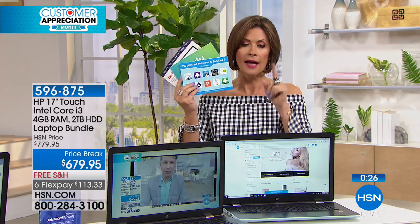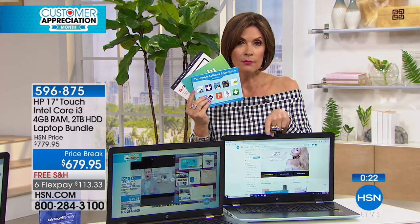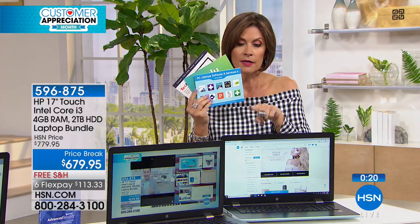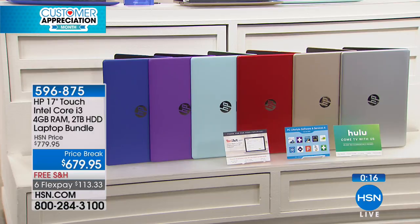On top of that, again, the colors are going to be the blue, the purple, the mint. Can we show the colors down here in front? Blue, purple, we have the mint, the red, we have the gold. Then we also have it in the silver. So whatever color you pick, you cannot make a mistake.